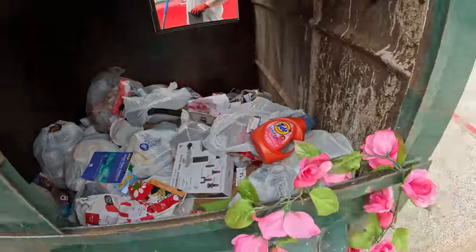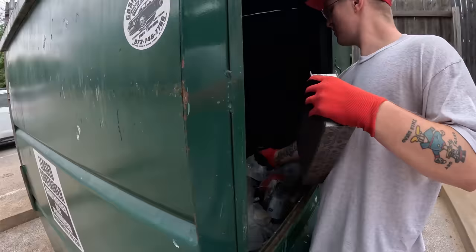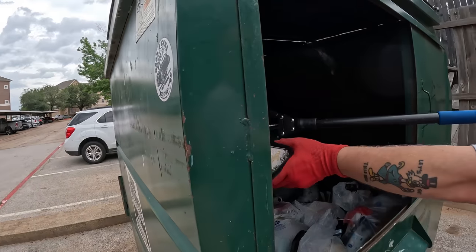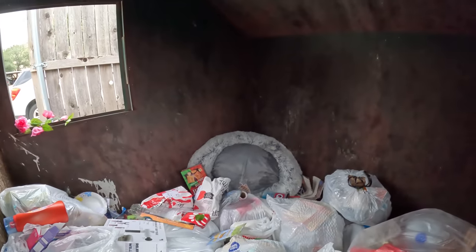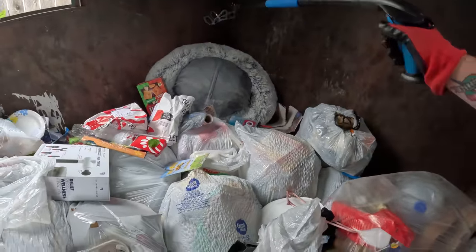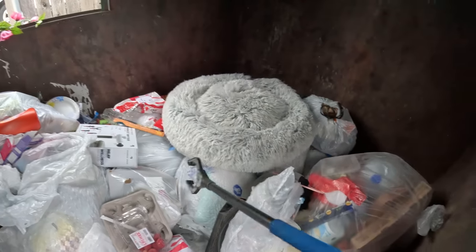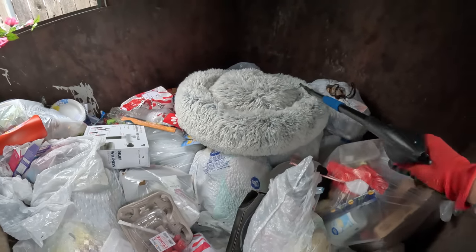Okay, I think I'm gonna take this to the car and then I'm gonna get a grabber too. There's a lot of good stuff. Here, can you hold this while you look? What are we digging for? This thing, I feel like this is dirty, but maybe beneath it.